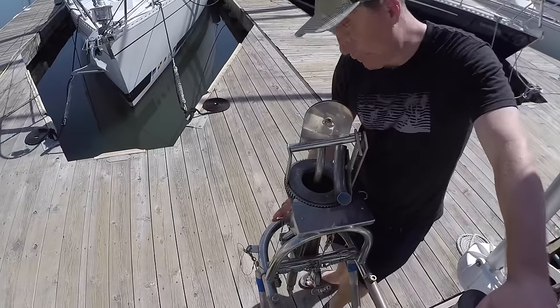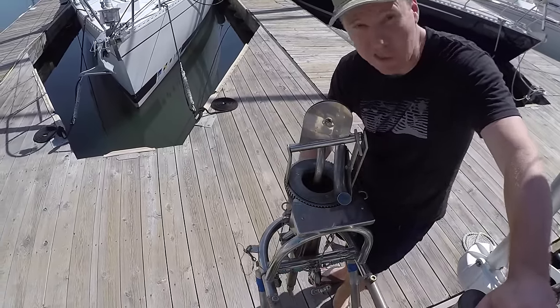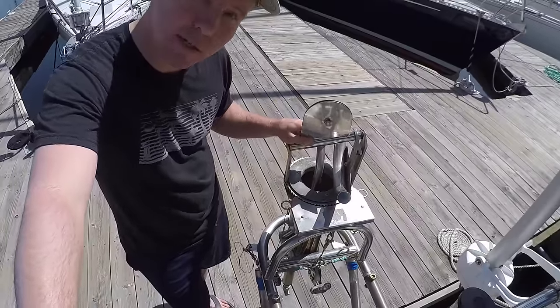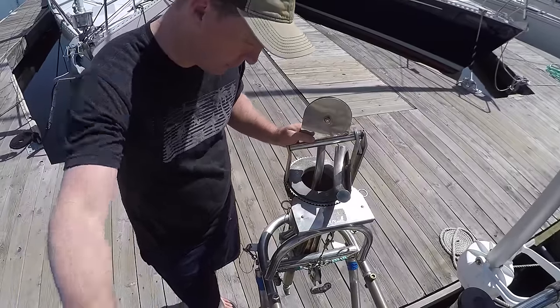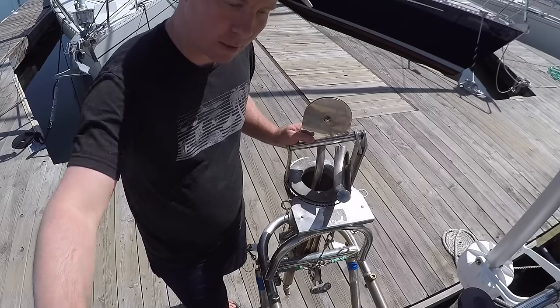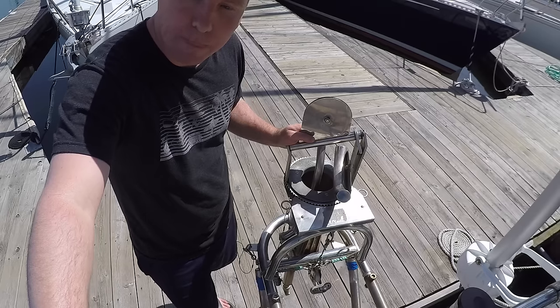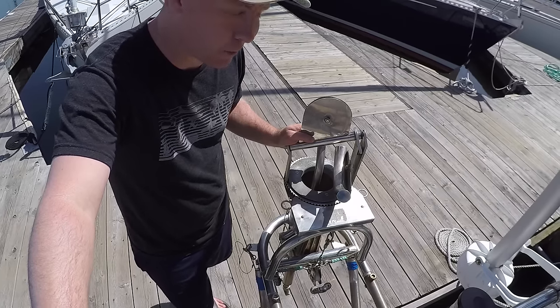All right, so this is our Fleming Major wind vane installed, almost completely. We're about ready to start testing this baby. Once we've got those last bits in, we do need to mount some blocks and figure out how we're going to do that. So that's our next step.